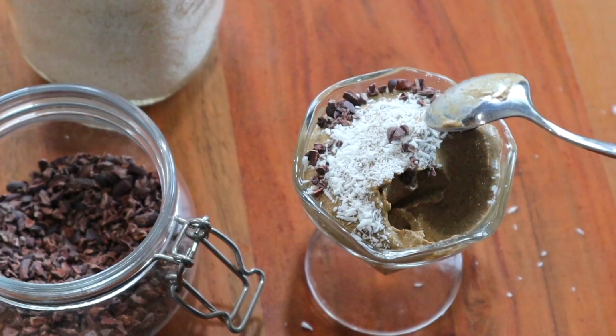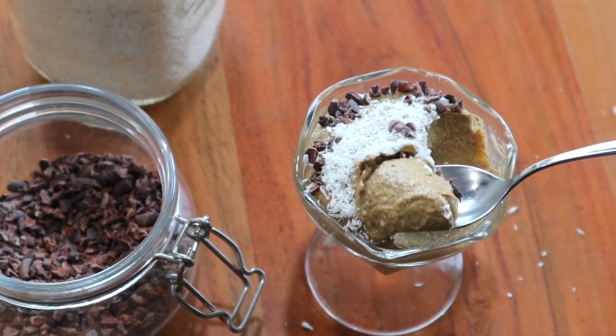Hey, you guys. Oh my God, did you see what I created? This is like decadent. 12 grams of protein, under 300 calories, packed with energy and healthy fats and nutrition. Get on this.